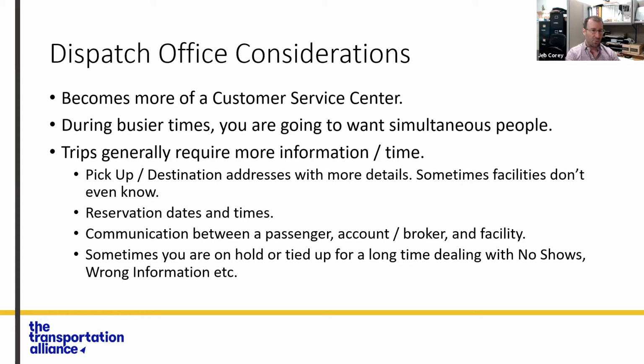And again, with your dispatch center, I've tried to stop calling it a dispatch office or a call center office. I try to call it our customer service center. And we have found that during busier times, you're going to want multiple people in that office, especially when you start doing a lot more of these NEMT works. We do not a ton, but roughly anywhere between 100 to 150 NEMT trips a day. And again, it's very different than regular dispatch trips and things of that nature.